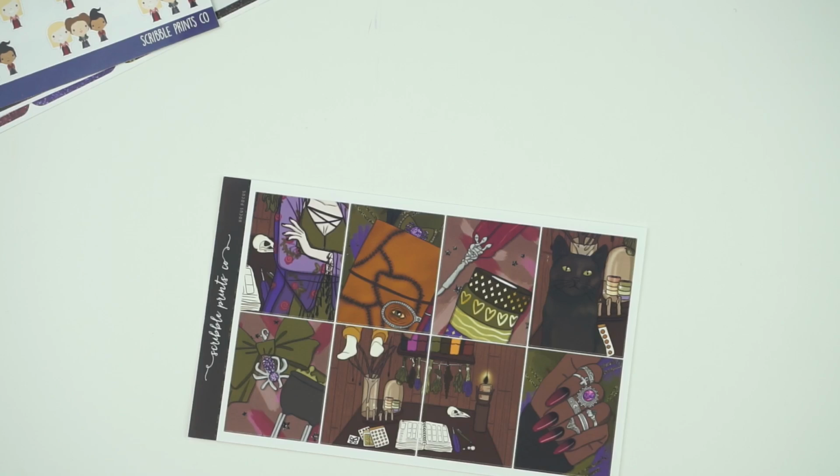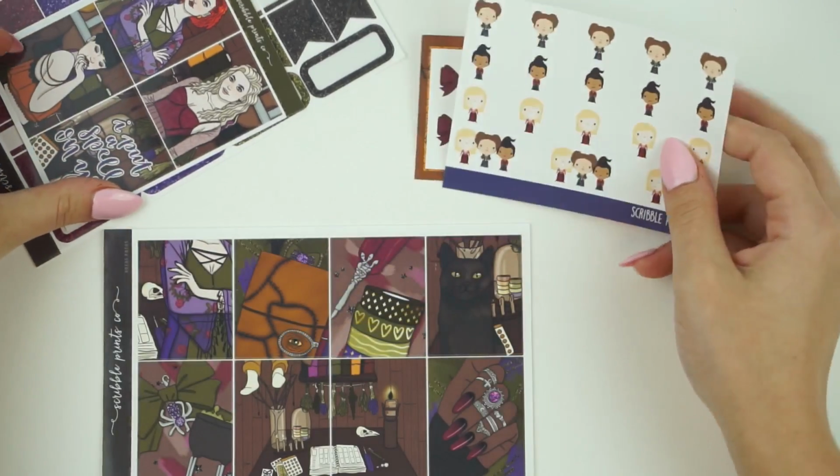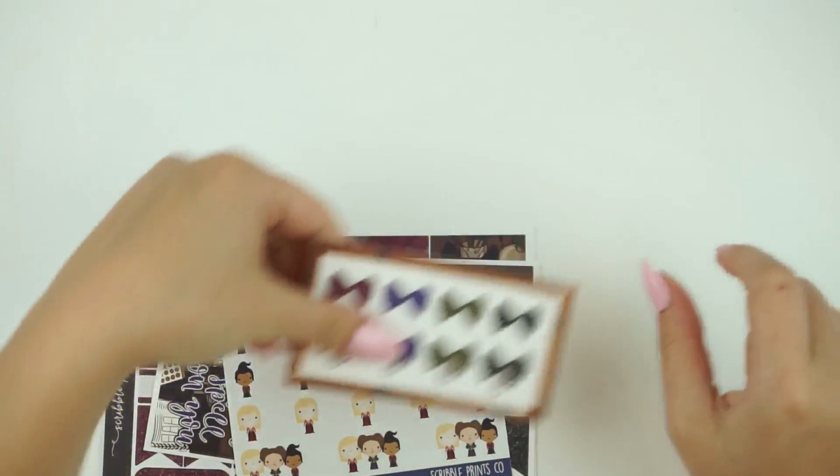There's a lot of things going on with this kit. There's actually a lot of things going on with the next kit too. So we'll go ahead and get into that. But I love these scribblers. I think they're so cute. And I'm just super obsessed with this collection.